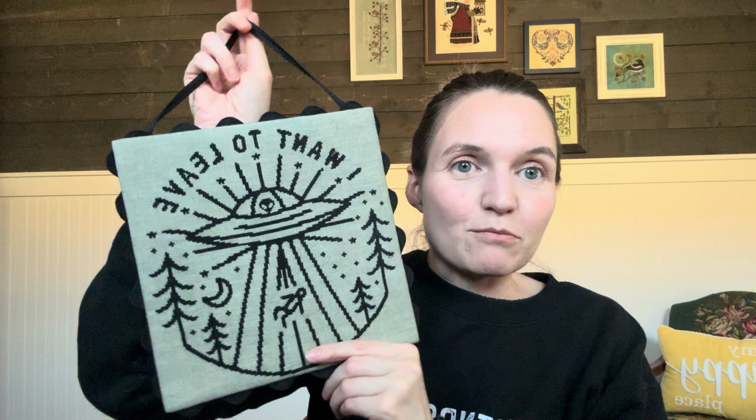When I see my pieces on something like this, I love frames, but where I can hang them up or put them in bowls or put them in little decorative things, it really inspires me to want to get things done, like little smalls done even quicker.